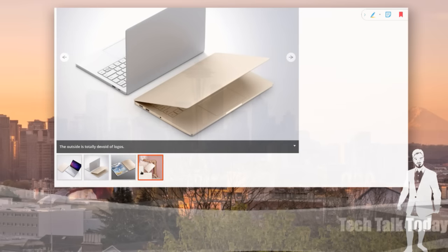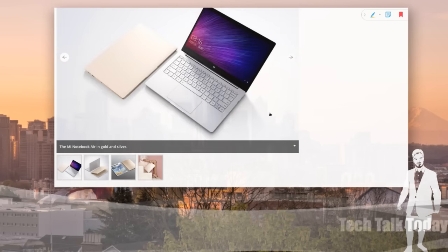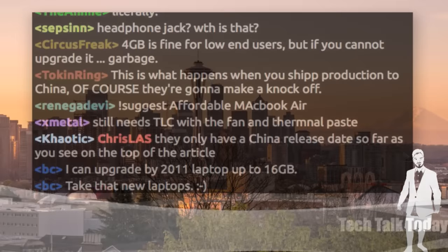Wait. Go back to that. What book was that? Was that an Atlas? Design Awards. Okay. You see what they're implying there. That's funny. Now, of course, they're going to ship it with Windows 10, but I'd rip Windows off that and put Linux on that thing. I am very excited about it, actually, because if anybody could pull this off, I think it's them. They have some good build quality.